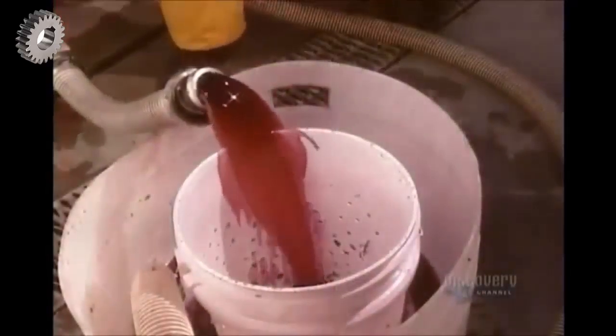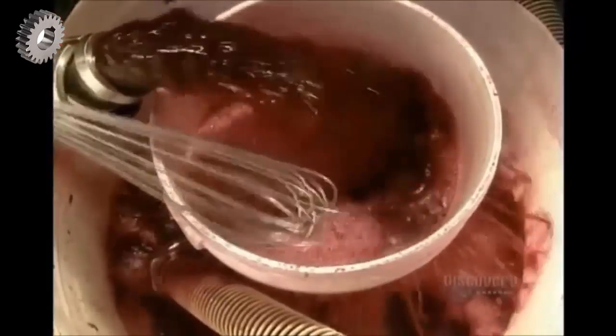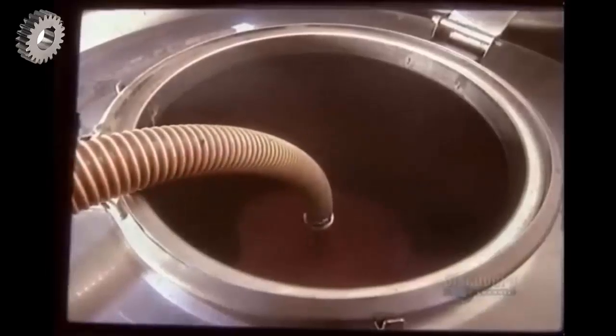There's an extra step in making red wine. During fermentation, they drain the tank to aerate the wine. The oxygen helps the yeast work faster over the short 10-day fermentation period. Then they pump the wine back in through the top of the tank to mix everything thoroughly.